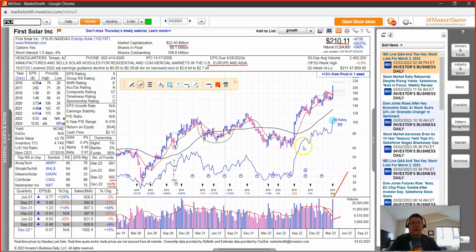I keep missing this stock. I missed it last year, the whole trend. Right here, this is the big one. This is the big trend right here, last year. And then even during this pullback, it's significant, but it keeps making new highs, right?